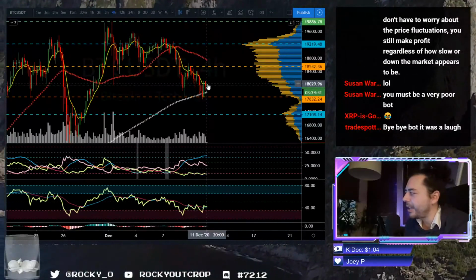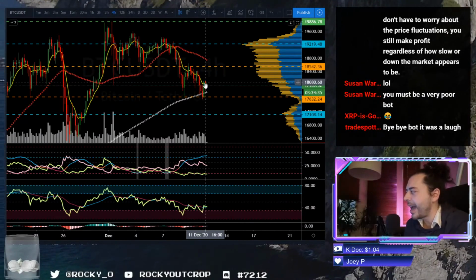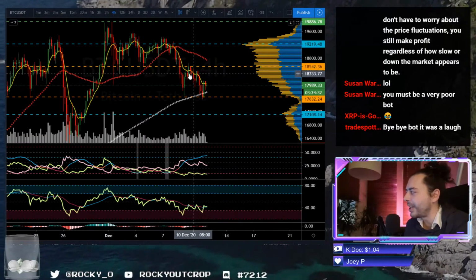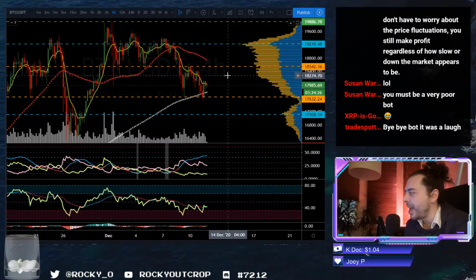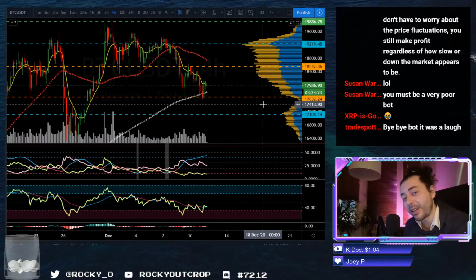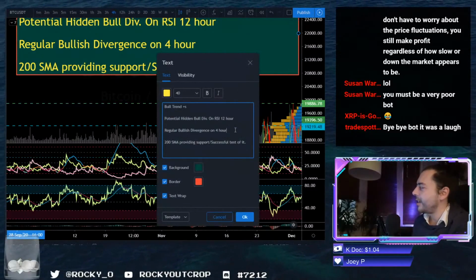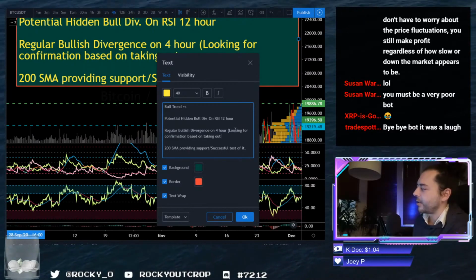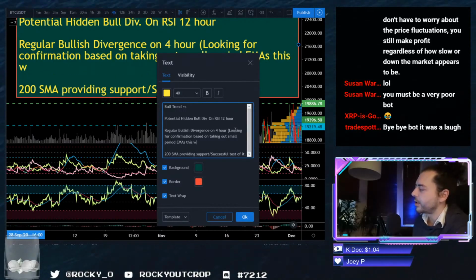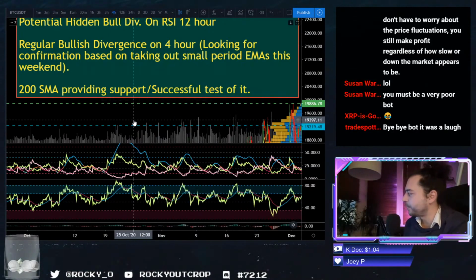So if you want to add this as a conditional: if we take out the 8-period moving average and move towards the top side thereafter, get a bit of follow through and take out some of these levels at the 18,300, then we have it, and that could be quite good to see. If we only make it as far as these areas and then drop away, then that could maybe just be the bullish divergence playing itself out as much as it needs to. So we could say in here, we're looking for confirmation based on taking out small period EMAs this weekend, for instance, and obviously the previous highs and lows.